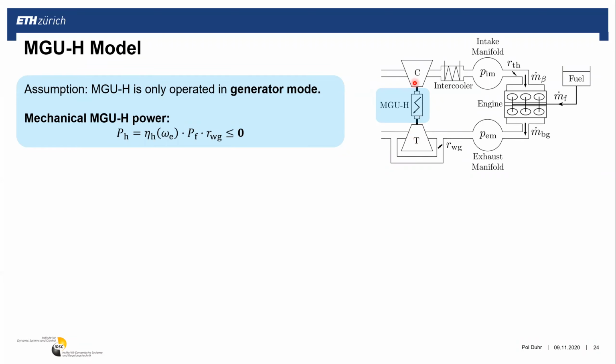So all the power that comes from the turbine and is not used up by the compressor to compress the intake air can be recuperated by the electric generator. We neglect the small transients at the corner exits where the MGU-H speeds up this shaft in order to cover the turbo lag. The mechanical MGU-H power can be shown to be roughly proportional to the fuel power that goes into the engine with an efficiency coefficient.